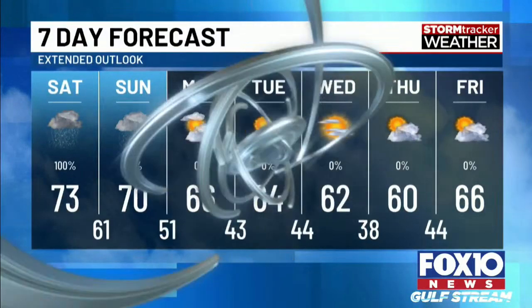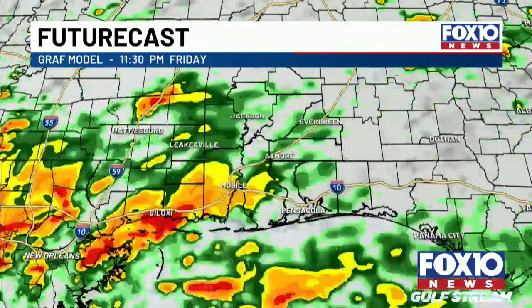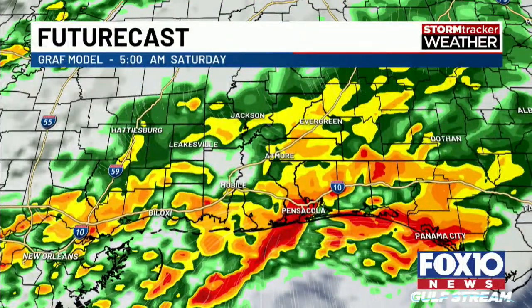And let's go. So we're starting with the graph model here. Around 2:15 is when we're starting this right now. Advancing this through, this is 7:15. You can see those showers off to our south. That's something that we're watching. And then it really gets in here as we go overnight. Those thunderstorms likely along the coast there. Maybe a batch of thunderstorms early on your Saturday morning. Rumbles of thunder possible.